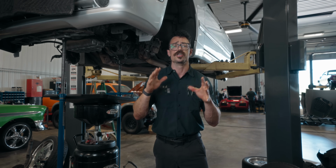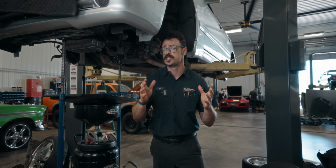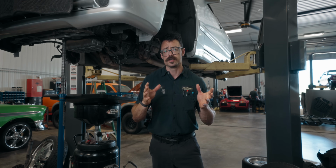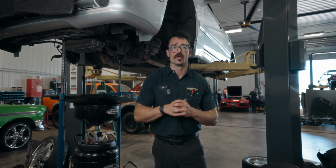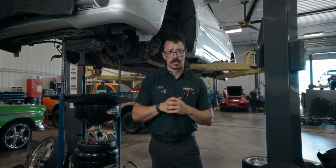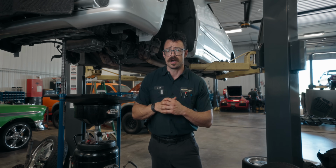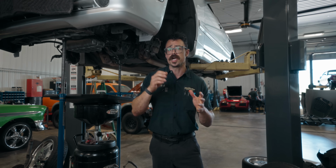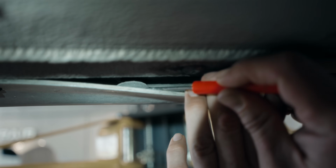Let's start off with the most notorious issue, rust. These things rust if you breathe on them. The lower door frames are the most telltale sign, but these things oxidize anywhere water can sit around. The windshield, sunroof, fenders, the doors, the trunk. Fixing these with traditional bodywork is a monumental undertaking, so it's better if you just avoid the rust altogether. To keep a clean car like this from getting worse, we check the front and rear rocker panels and clean out the rubber drain holes to prevent future issues.